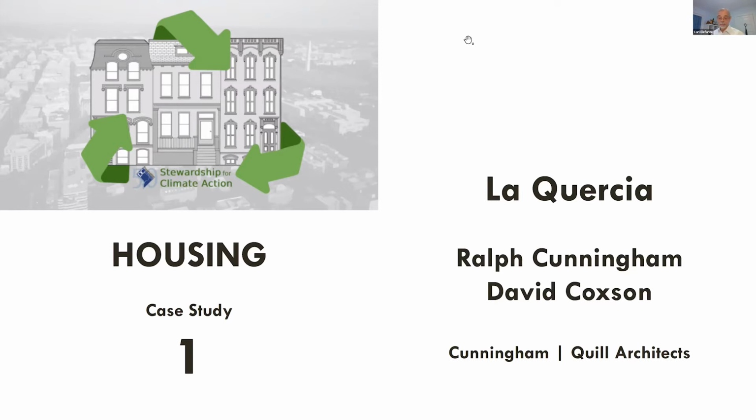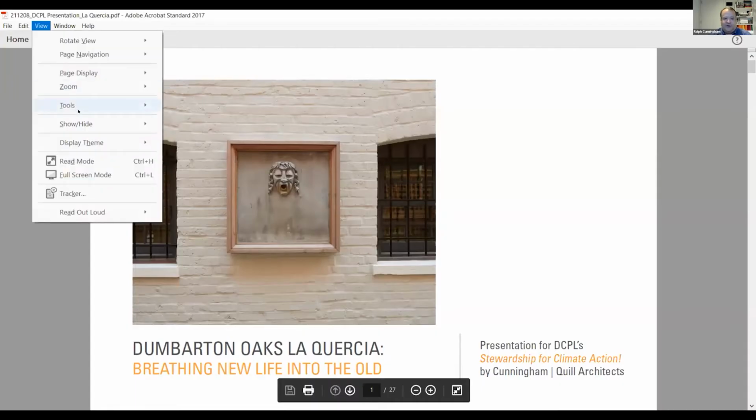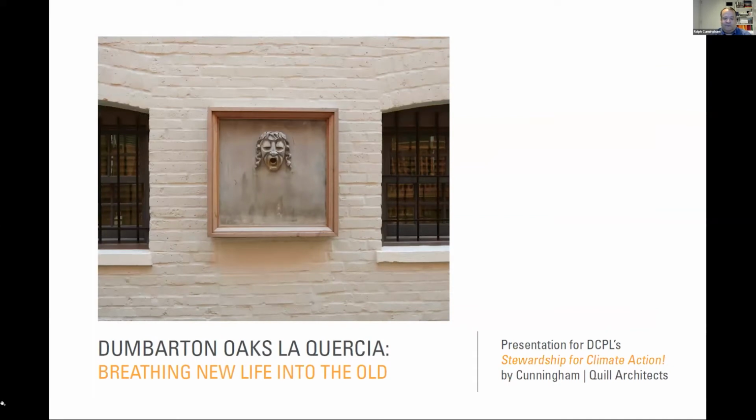Thank you for being here this morning. Thank you very much. I'm Ralph Cunningham from Cunningham Quill Architects, and we are delighted to be here this morning with this distinguished group. And I see a number of people in the audience that we know, including a few that have worked for Dumbarton Oaks with us. So we deeply appreciate all of your help with this project. We've been working for Dumbarton Oaks for a number of years now. And David Coxson, who is with me, has worked on all of those projects, and the relationship continues to the present. And Dumbarton Oaks and Harvard is absolutely a wonderful client. So we're very excited to show you this project today, and I will turn it over to David.